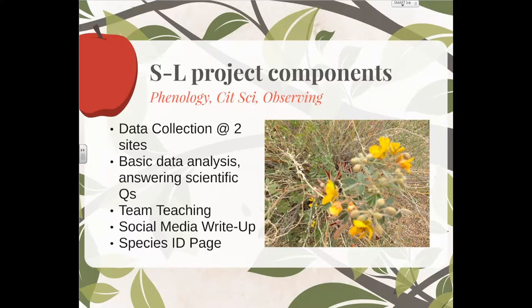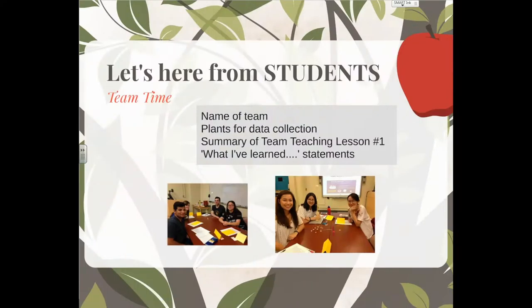We're getting ready to write our social media posts so that Lorian can have some posts to use in e-newsletters and things that she distributes around the country. We're also helping by creating species identification pages, where all the wonderful information on the Nature's Notebook website is supplemented with photos that these students are taking. So again, these are practical win-win ways that we can give back to Nature's Notebook through a service learning project that is co-curricular.